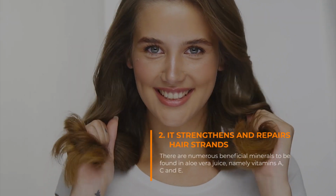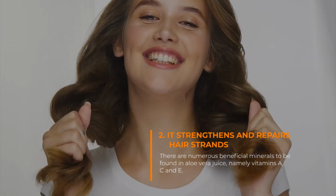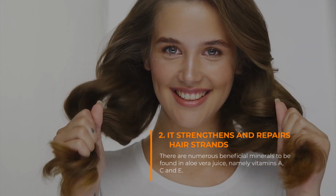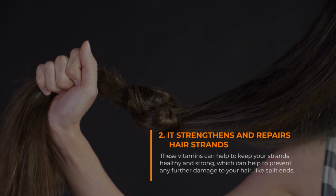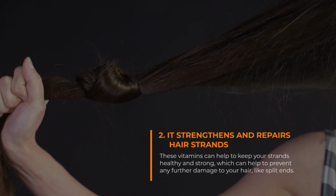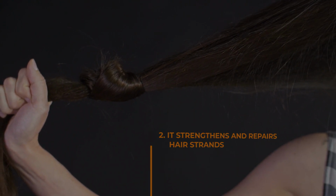2. It strengthens and repairs hair strands. There are numerous beneficial minerals to be found in aloe vera juice, namely vitamins A, C, and E. These vitamins can help to keep your strands healthy and strong, which can help to prevent any further damage to your hair, like split ends.